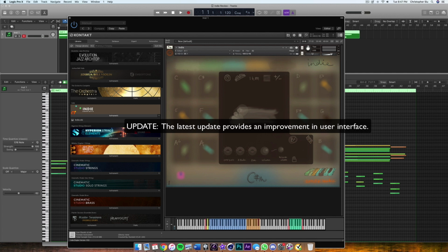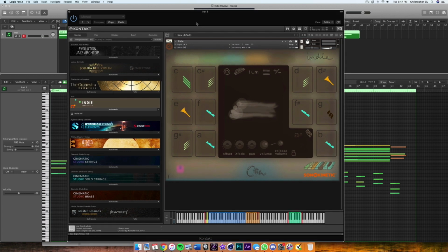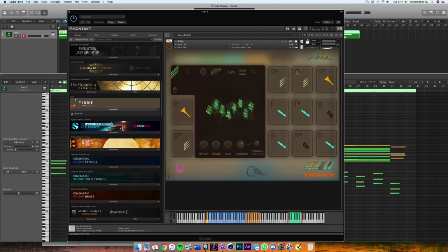You'll see it's a little bit blurry. It's not for everybody, so I prefer to see it a little more clearly. So I click the logo, and these key switches are a little more visible, a little easier to see. Let's quickly run through the interface, and then we'll talk about the sounds a little bit.